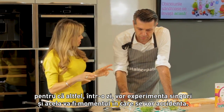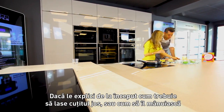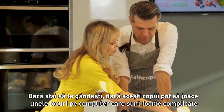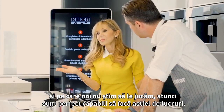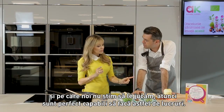Because otherwise, one day they'll experiment themselves, and that's when they'll have an accident. If you explain to them that you have to put it down this way, never hand it to somebody like this, and how you peel with a knife and you're careful with it. Because when you think about it, these children can do really complicated computer games that we can't do. If something goes wrong on my computer, I have to ask my children. They're perfectly capable of doing something like this.